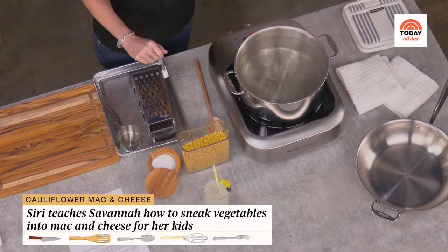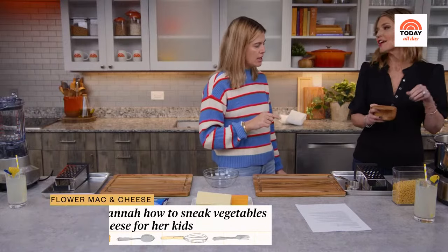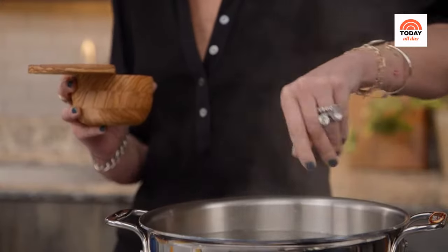We always want to season our water before. So you can generously season with the salt. I'm trying to get better at being generous. Because you're a very generous person. Yes, but not with salt. I would normally have thought that's enough. More! Should we taste it?